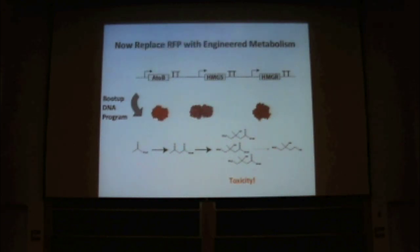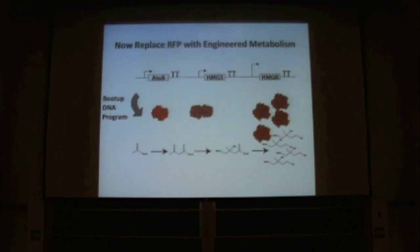So in this case, it works, but we have toxicity because we're building up a lot of this intermediate. So one solution to this problem would be to build in more regulation. Or simply, we can use a stronger promoter part. So this promoter will produce more enzyme than these other promoters will. So now we have many copies of this enzyme. So we will no longer accumulate this intermediate, but will produce lots of final product. So we took out that bottleneck and relieved the toxicity while also producing more of our final product.